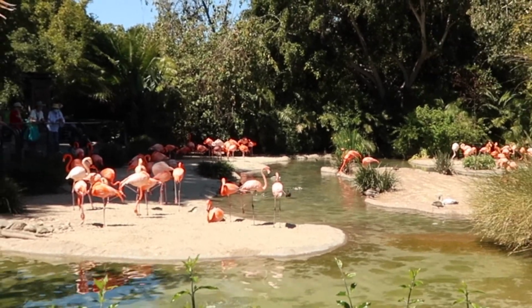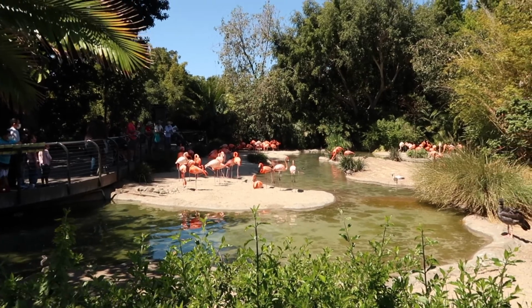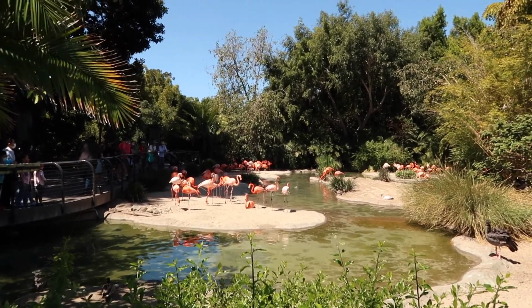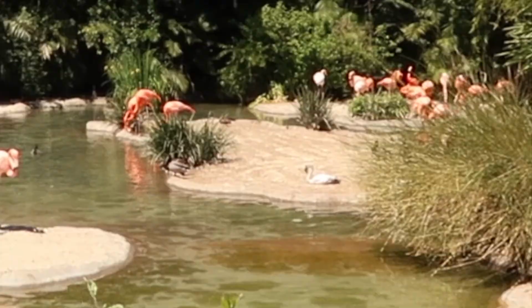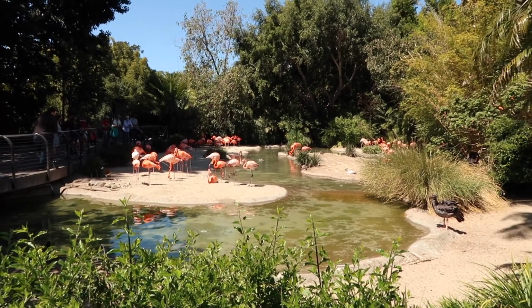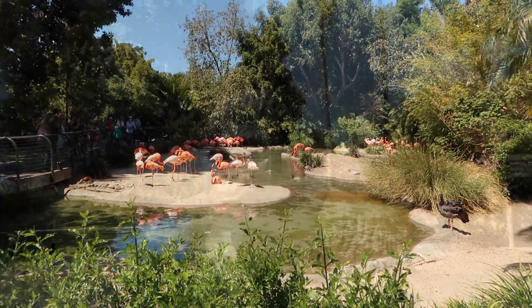The flamingos are cool, but they look more orange to me than pink. I don't know, that's kind of weird. But I really like the flamingos. I always like looking at the flamingos. But if you get real close to flamingos, you'll notice they actually smell really bad. I think it's because they defecate and walk around in the same water.